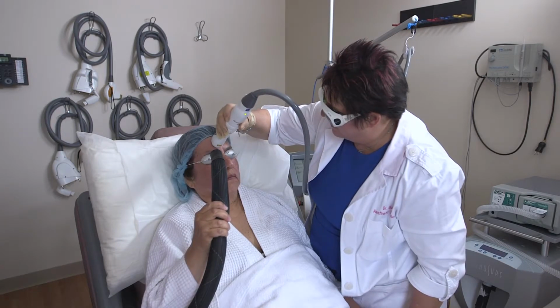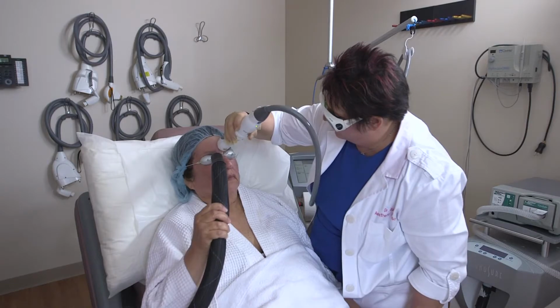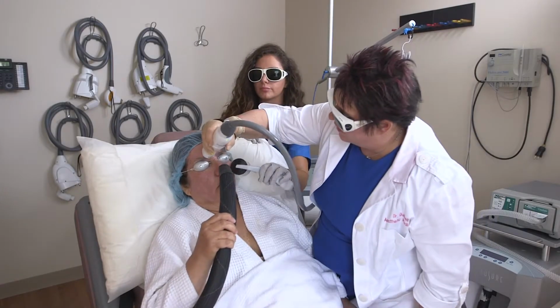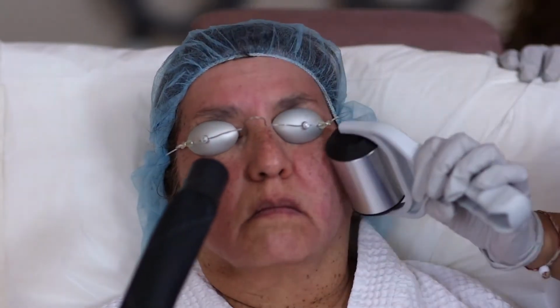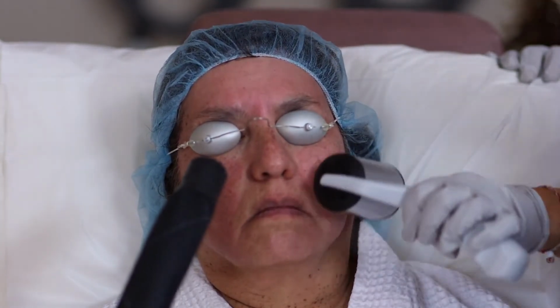And the forehead's a little snappy, so hang in there, you're doing great. I always like to make sure I go over the glabellar area. Now, I would never do this treatment on the same day somebody had a neuromodulator put in because you don't want to cause inflammation and cause toxin migration.